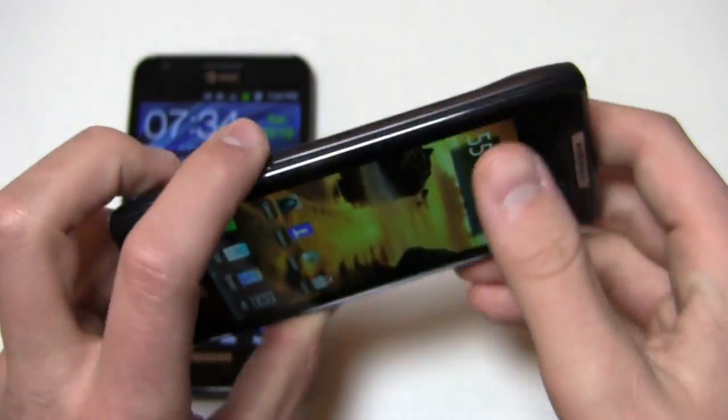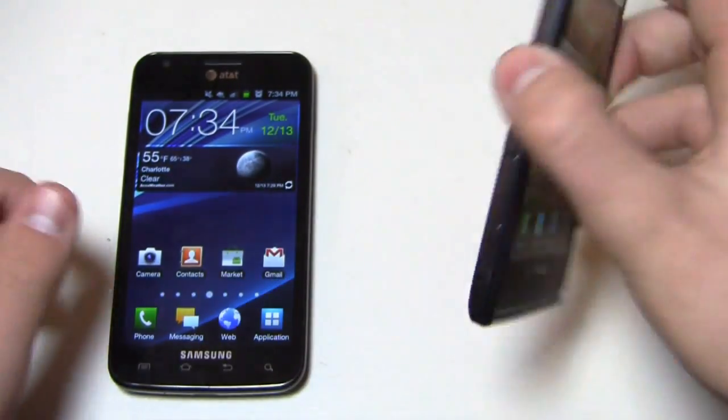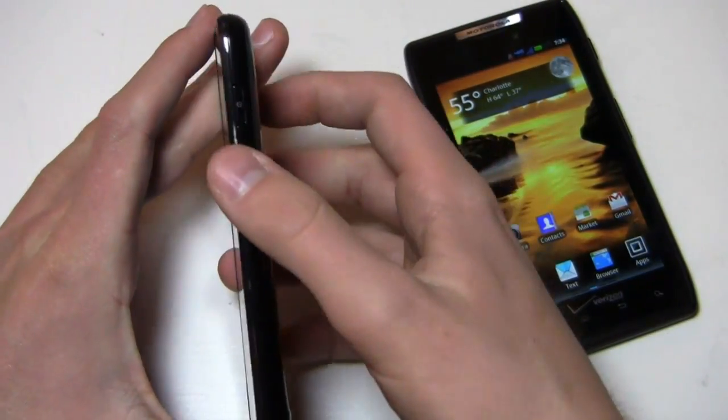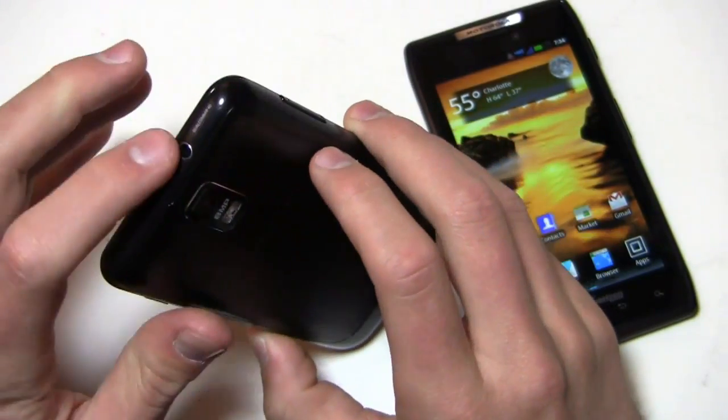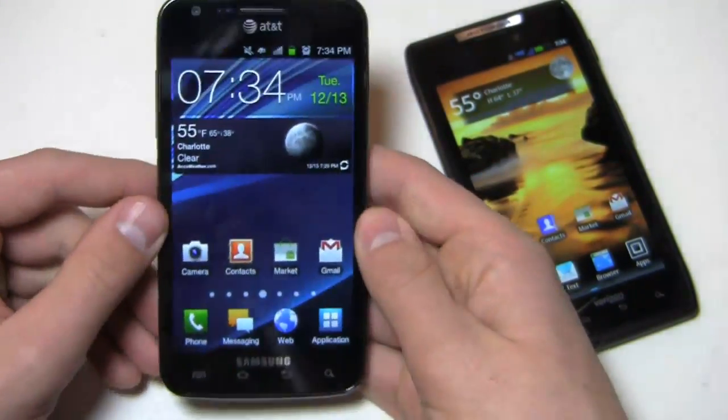So over here you can see you got your power button, your volume rocker, your micro USB charging port, your HDMI port, and then you got your slot over here for a micro SD card and a micro SIM card slot as well. In the Skyrocket, you have your volume rocker on the left side, you got your power button over here on the right side, your camera on the back, you got your 3.5mm headphone jack up top, and your micro USB charging port on the bottom.